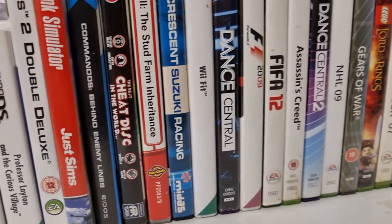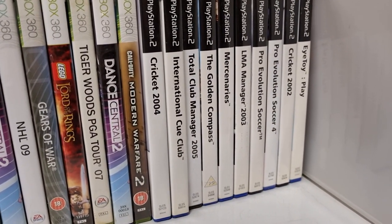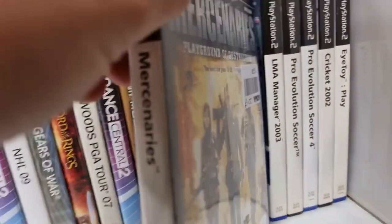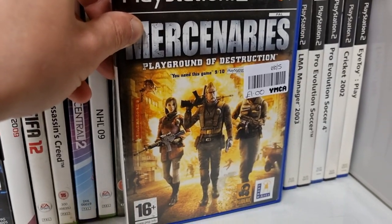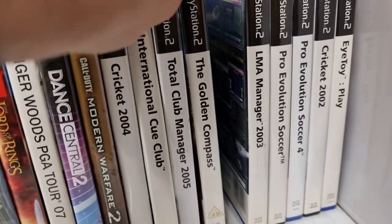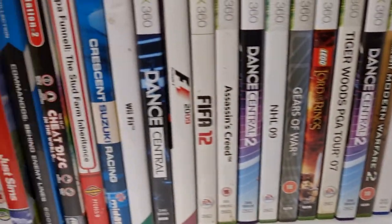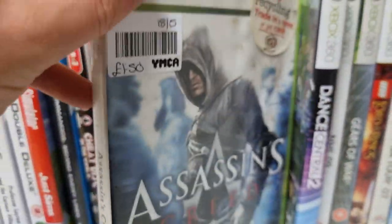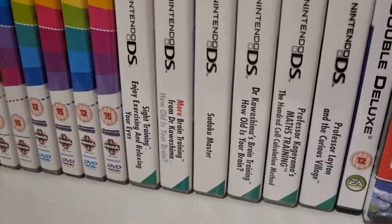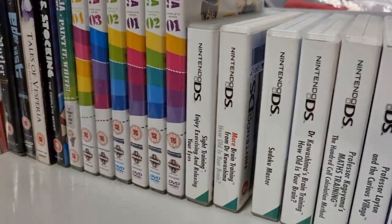Now, there's a Professor Layton game there, which I only really noticed during filming this. I kind of regret not picking that up, but yeah. Spoiler alert, I didn't take the Professor Layton game. But there's some PS2 titles there and some decent 360 games. There's some Gears of War, Modern Warfare, there's the obligatory FIFA as per normal, but that's quite a nice selection of games there. I'd say the YMCA, and this is in Coalville by the way, was pretty good.